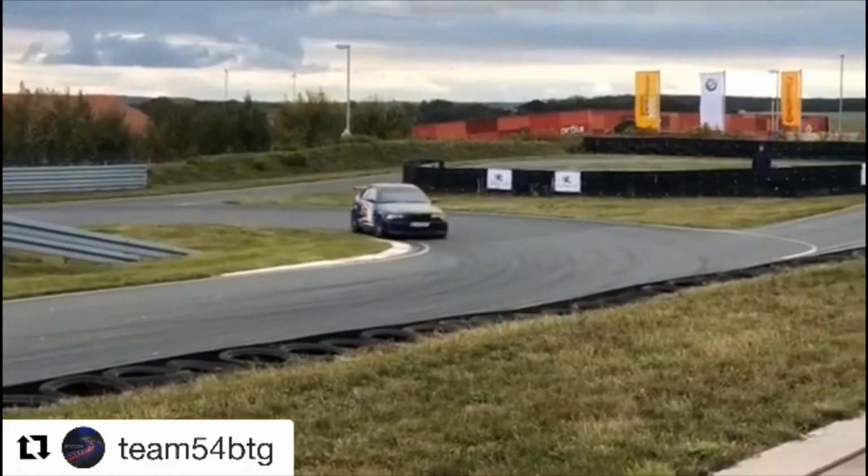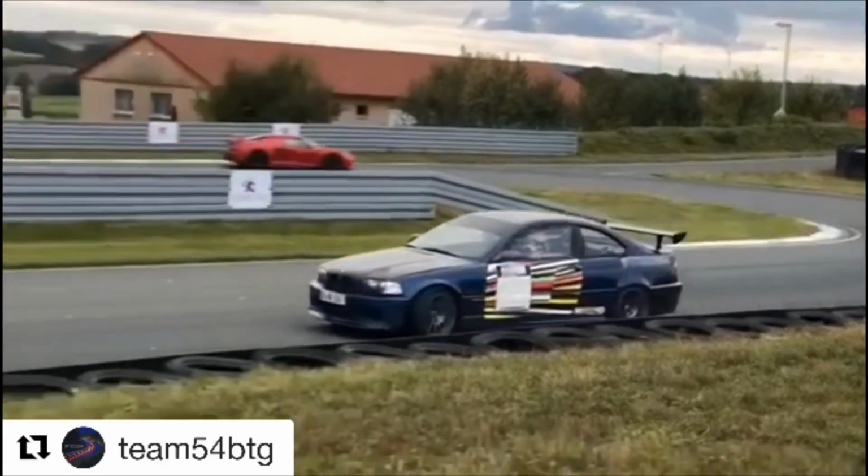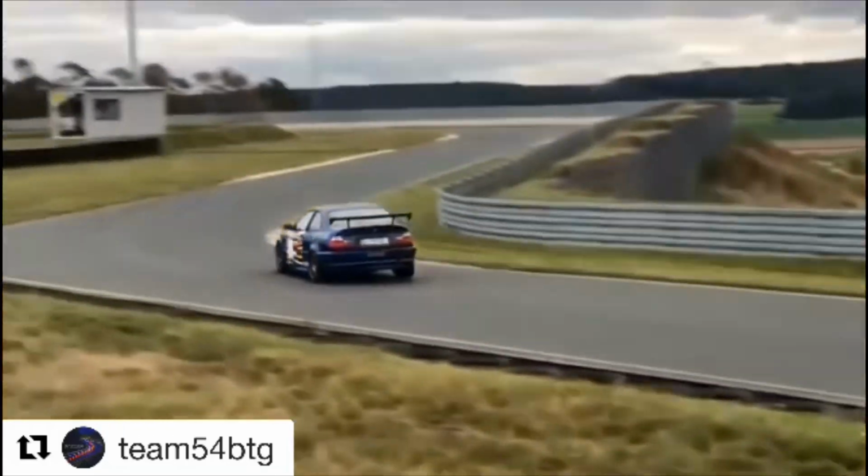Number 4. The E46 330i is basically the poor man's version of the E46 M3. You can get them for well under 5,000 bucks, which is almost a quarter of what some E46 M3s are going for, but you get maybe half the power. They came with 225 horsepower and 214 pound-feet of torque.